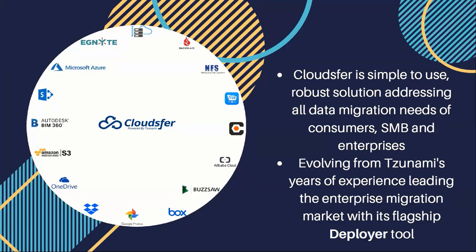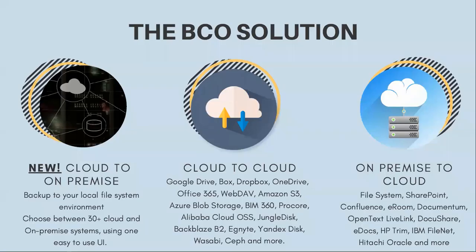Cloudsfer is a very simple and robust solution, usually designed for all data migration, but now we provide backup solutions for personal customers who want to back up their personal data, and even photos from Google Photos, into any cloud storage or file system environment. It evolved from the years of experience that we have through Tsunami and the flagship Deployer tool, as I mentioned, that does enterprise migrations to any SharePoint environment and Office 365.